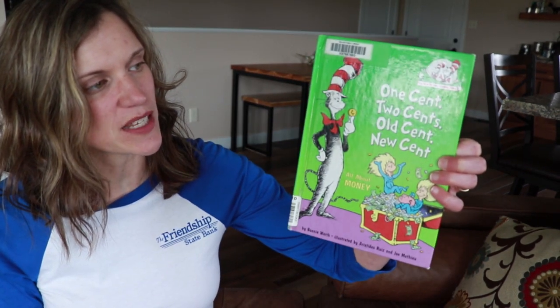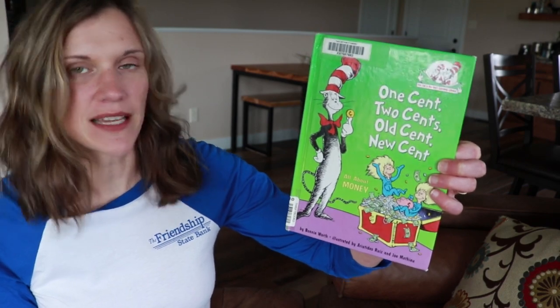Today we're going to learn all about the history of money with the Cat in the Hat book, 1 Cent, 2 Cents, Old Cent, New Cent by Bonnie Worth.